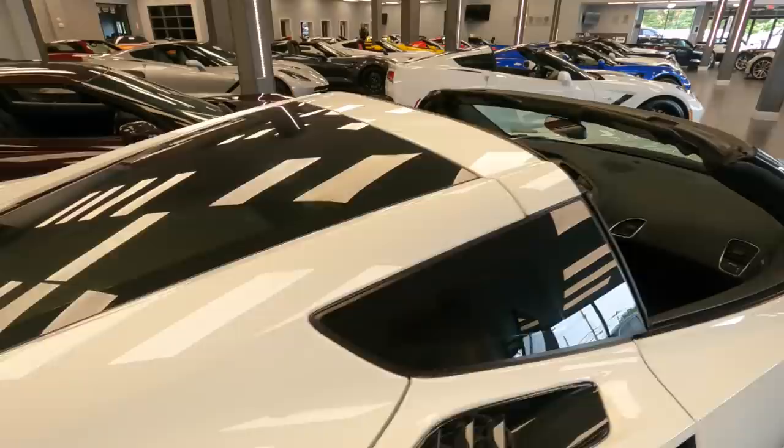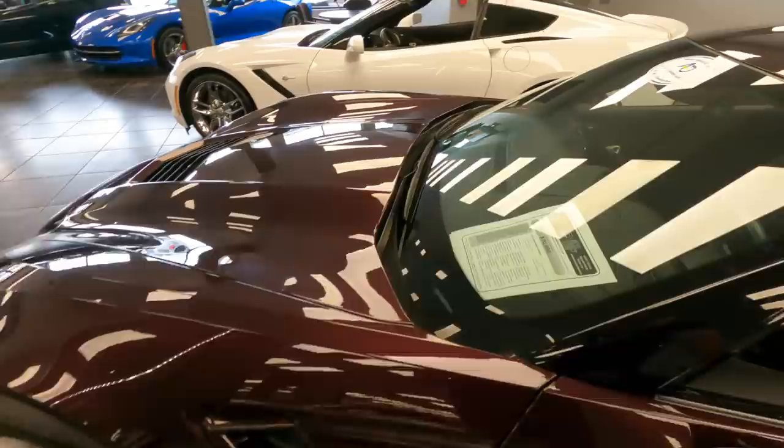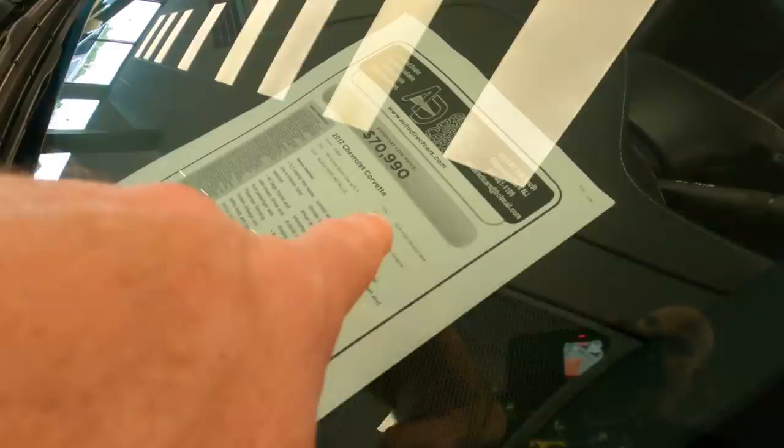I'm still squeaking. Grand Sport in your black, I'm sorry, goodness gracious, black rose. Grand Sport with black interior with a manual transmission. Really, really nice car. And mileage on this car, 4,100 miles. 70,990 is what this car is listed for.